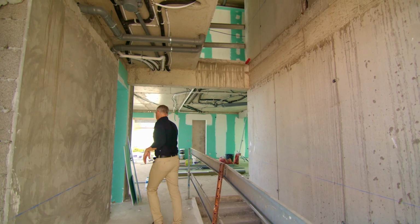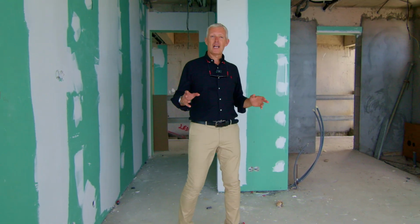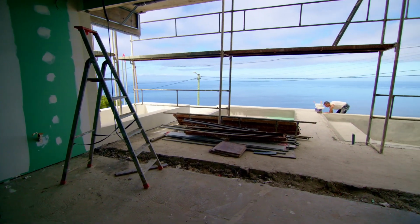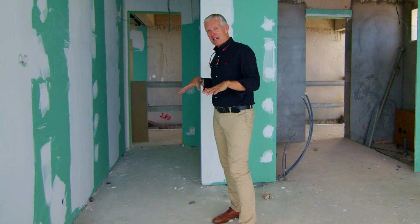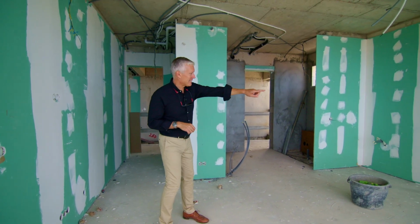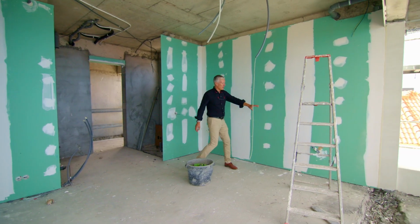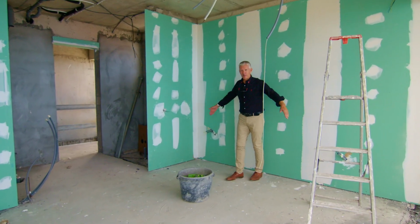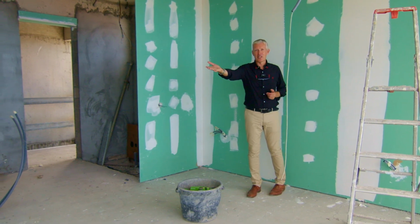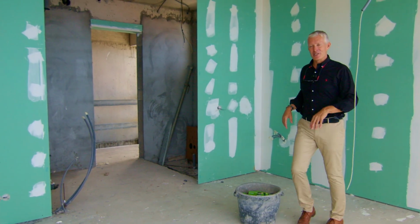And then in here, this property is quite hybrid, it does a few things, and some rooms do 2 things. So this is supposed to be a TV area and also potentially another bedroom. As we come up here, you can see we've put fittings for where the plug points are going to be for a bed, potentially in the future, and it can also be to watch television over this side. So this is probably going to be a sofa bed. I don't know, that's for the owners to choose.